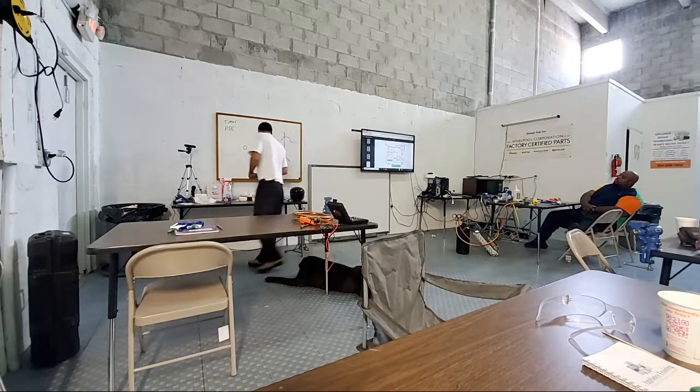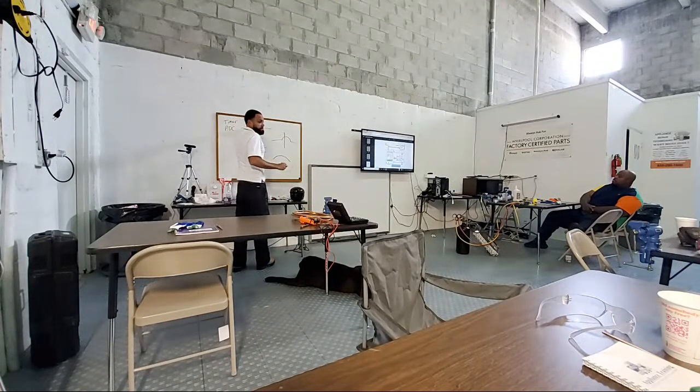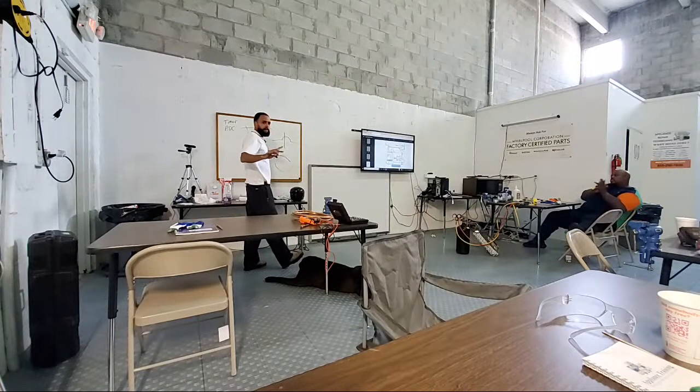Now, if you see something like this, then that means they're all tied in. What's good here, here, here, here. That's called a node. Am I going too fast or slow? That's called a node. N-O-D.